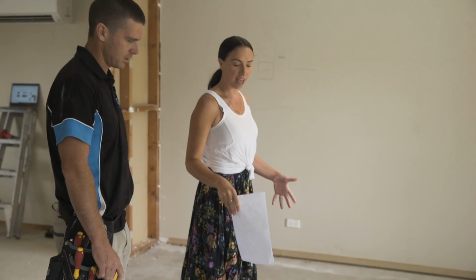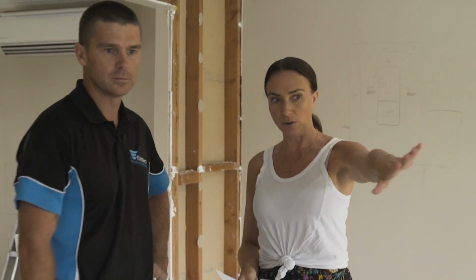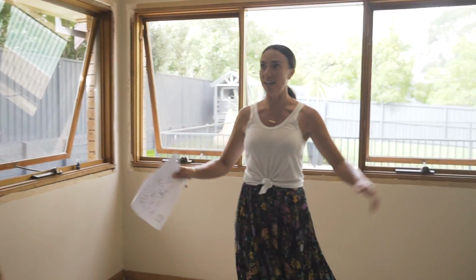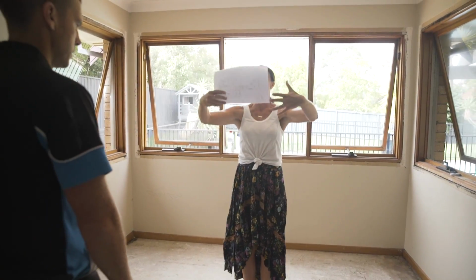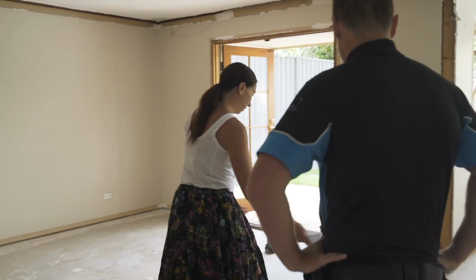What we want to do here is have moments of feature lighting. Over there is the dining nook. Bench seat, bench seat, bench seat all the way around. You have a table here, pendant here. This here is the island bench, okay?